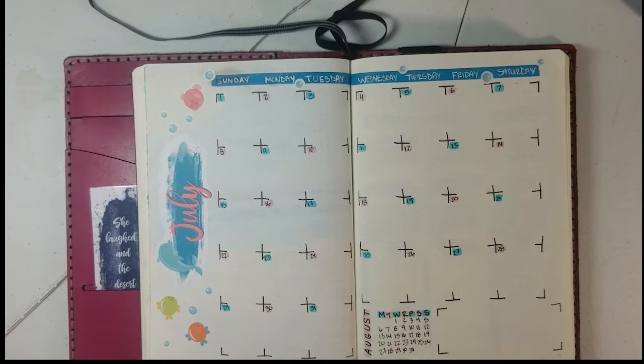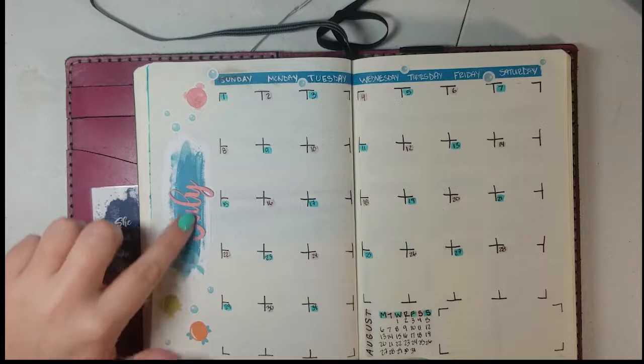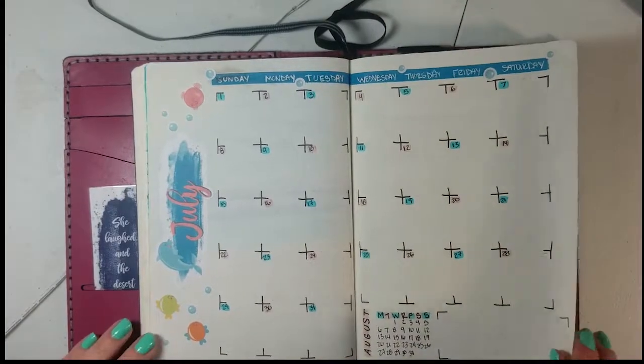I have my mini calendar for August down here, and then these are all stickers from my sticker set for July.